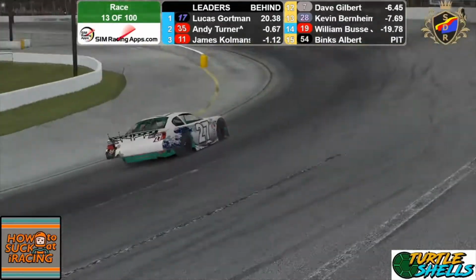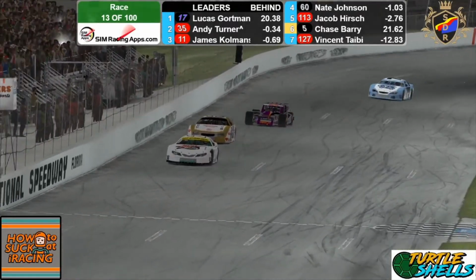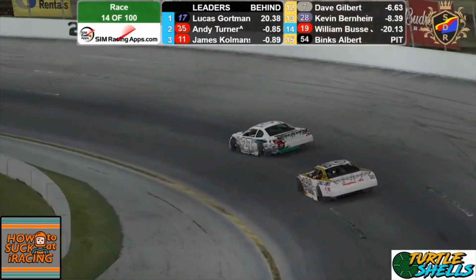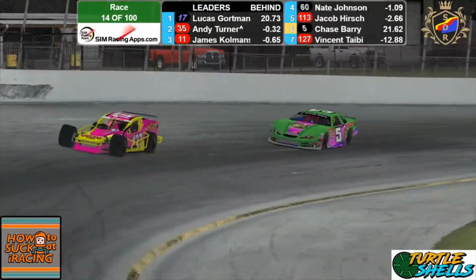And they're finally starting to get settled in, spread out. Looks like we might get lucky and have a long green flag run. I wish I hadn't said that. That's always a bad luck thing to say.